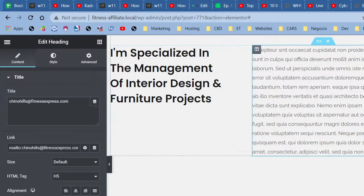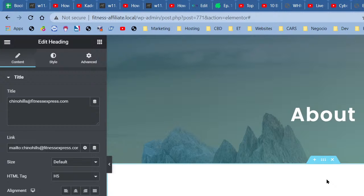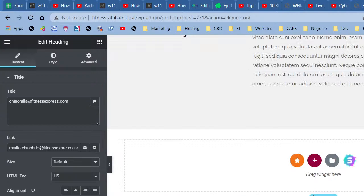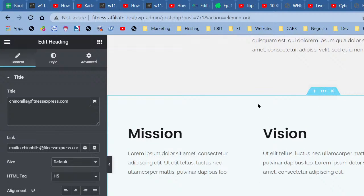Okay, so now there's some sections here that we don't want. We're just going to go ahead and delete them. Once we have those deleted, we can move on. But we're just using that small section that was pre-built right here.